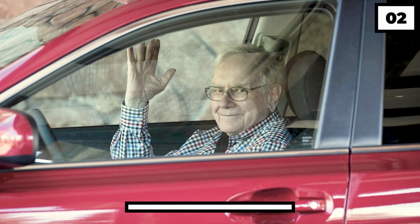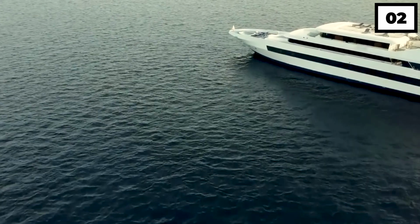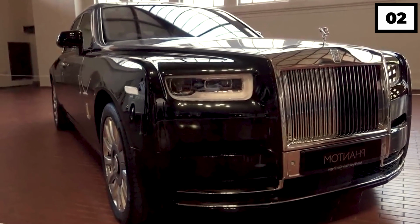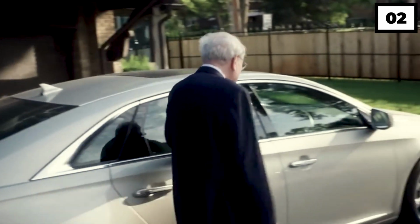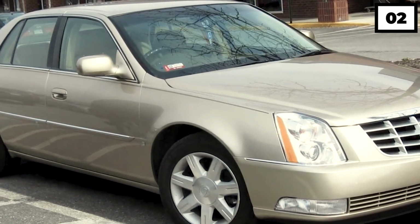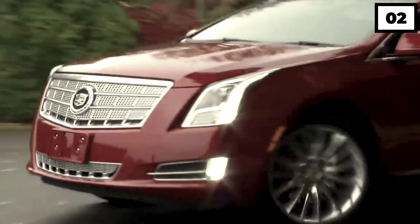Number 2, Buffett's cars. Since he likes to spend his money wisely, Buffett had driven the same car for a long time. It was a Cadillac, and the design of the car had nothing noteworthy about it. After some convincing, he eventually made another vehicular purchase, but interestingly, he bought another Cadillac. In the age of luxury cars and brands such as Rolls-Royce, why he picked Cadillac is beyond understanding.